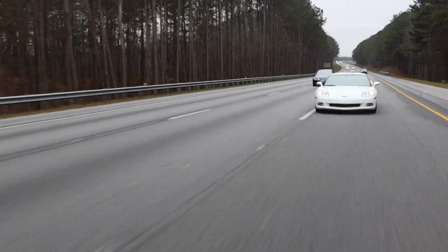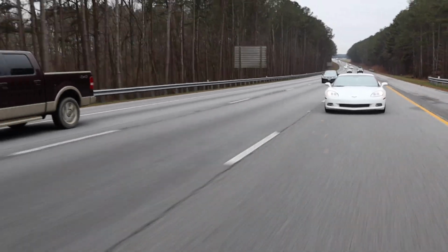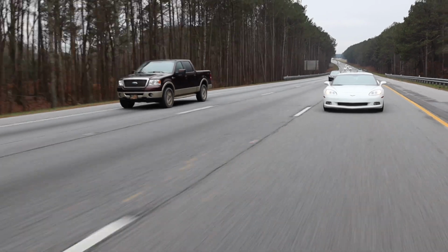Gears are so tight, you definitely can't shift this thing quick. You'll miss a gear. Yeah, you got to know it, that's for sure. And I've been fortunate enough to know them now, but when I first got it, man, I kept skipping, choking. Right.